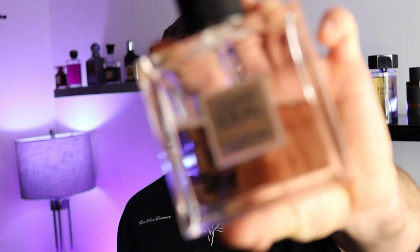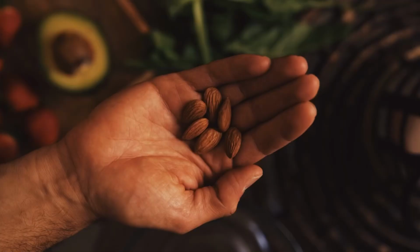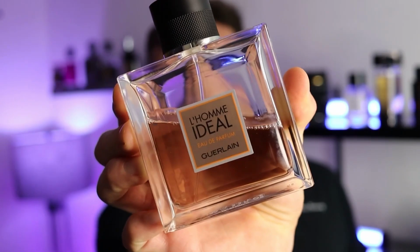This is Guerlain L'Homme IDL EDP. Now it's not a blue fragrance like Bleu de Chanel, but this is a classy fragrance that you can wear absolutely anywhere. This will make a really good signature fragrance. Cherry, almond, and vanilla, really nice, really classy, a fragrance that you can wear and people will notice you for wearing a really high quality, expensive fragrance. If you haven't got anything from Guerlain, I highly recommend it. A great fragrance house, high quality fragrances, and one of the best in the industry. So Guerlain IDL EDP would be a choice for me.